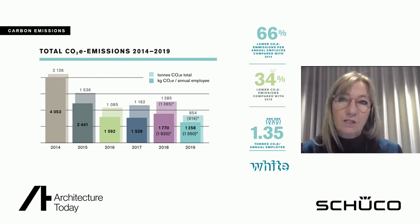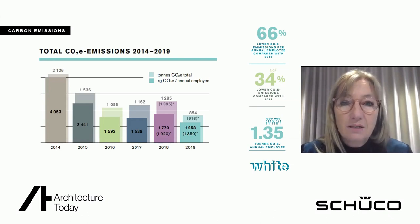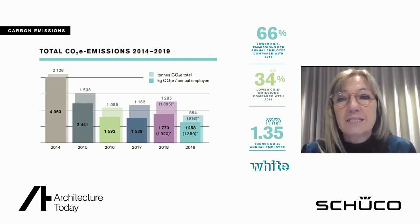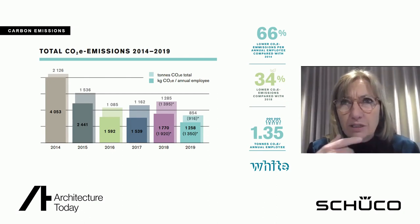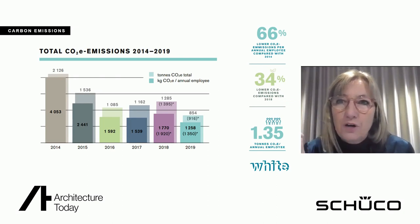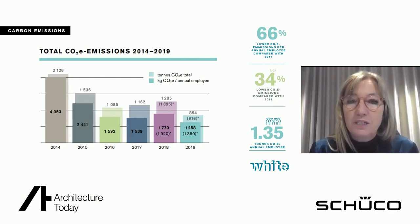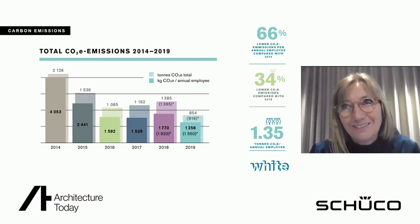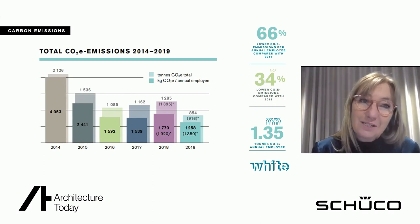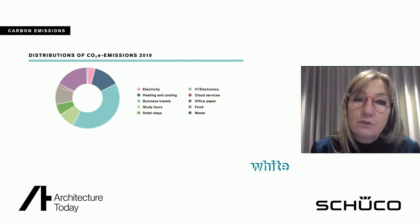And as you see, we have reduced our carbon emissions with 66% since 2014. And between 2018 and 2019, it was lowered by 34%. And I've also looked at how can we actually reach the 1.5 degree target. To be able to reach that in 2030, we need to halve the emissions that we had in 2018. So there are great possibilities to be able to reach that. So it's very nice.